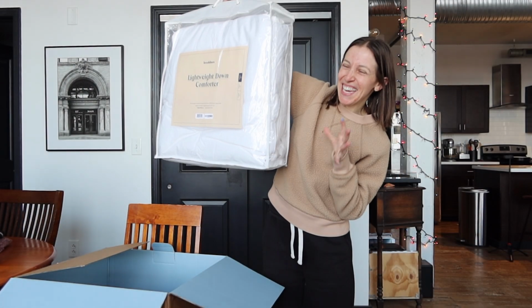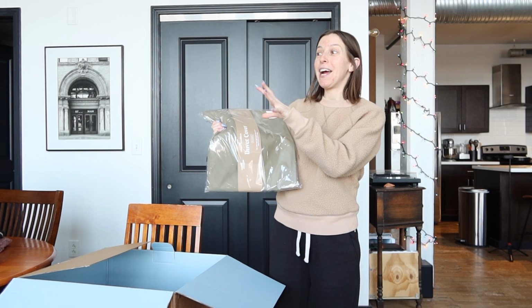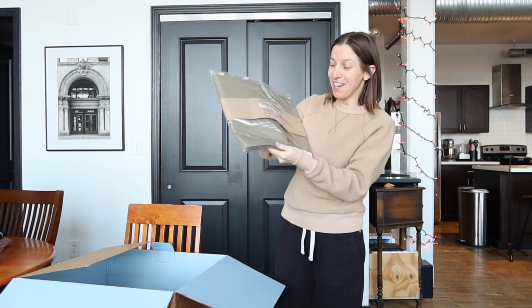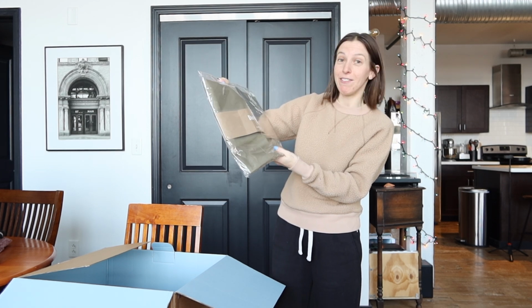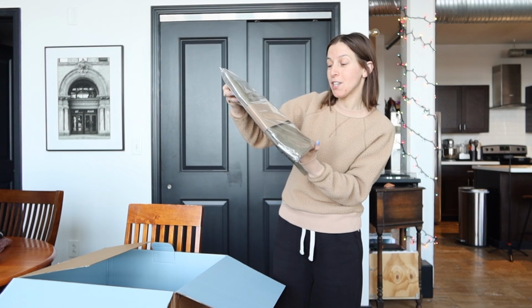I can't wait to make up the bed with these things. Next up, our final item for the daybed is the duvet cover. We got a nice classic. We got the classic duvet cover, obviously in the twin. We got it in the fresh moss color.